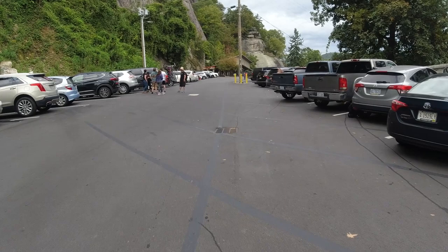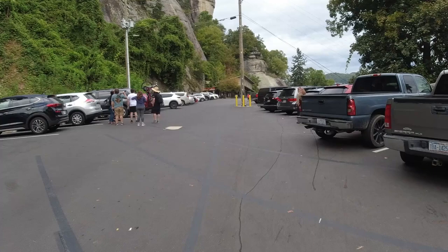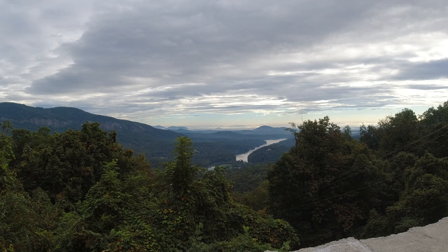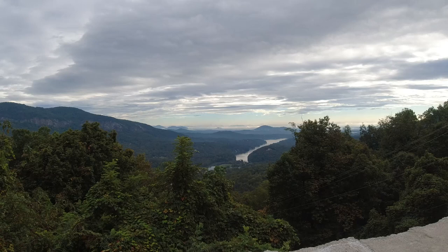Check it out. And so continue up this way, there's a gift store up here and the elevator that you take to go up. So, and we'll do some of the trails too, so you can get an idea of what you're seeing. Look at that incredible view. Amazing. Lake Lure is down there. It's just beautiful up here. And we haven't even gone up yet. This is from the parking lot.